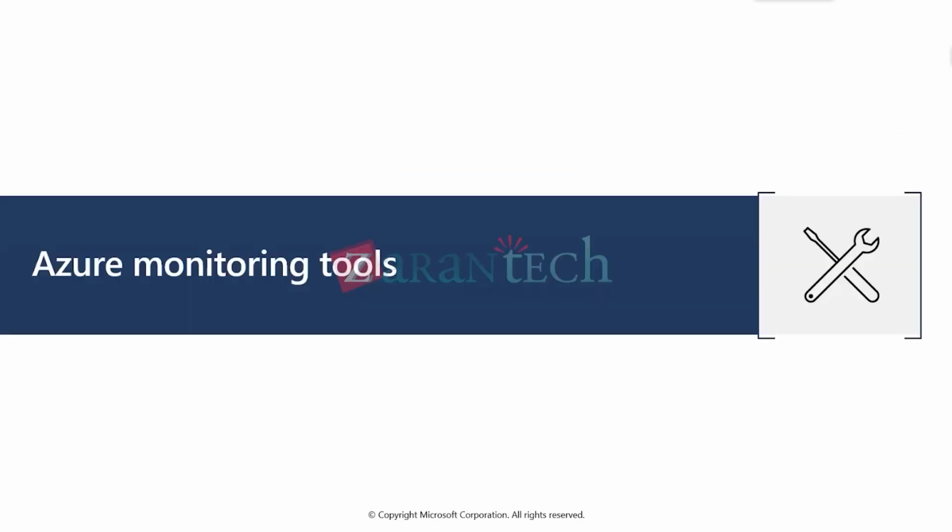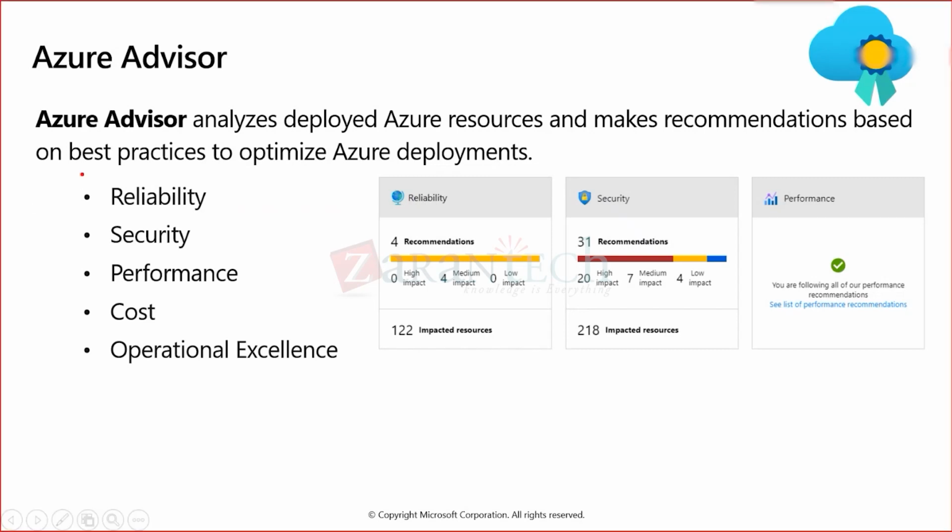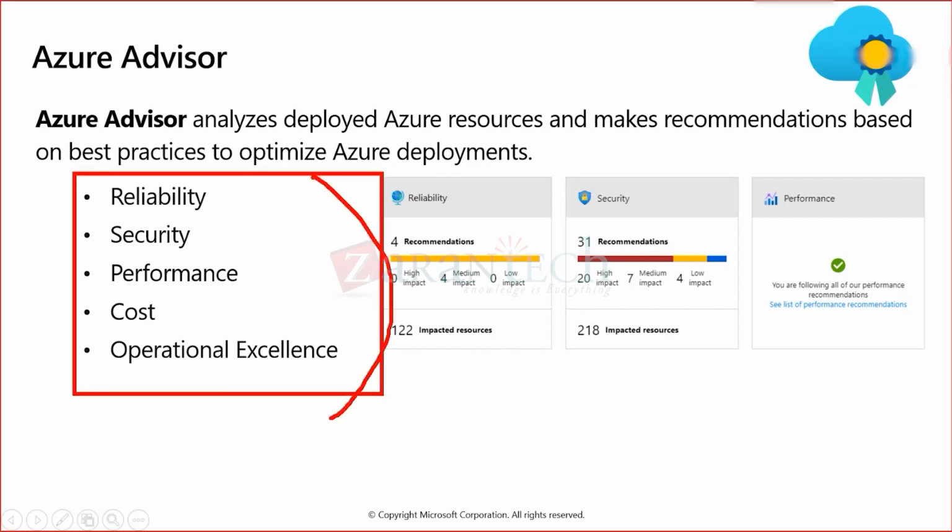A lot of monitoring tools are available in Azure. Azure Advisor is a free consultant for you, giving you recommendations on all these 5 factors, all recommendations for best practices and for optimization.